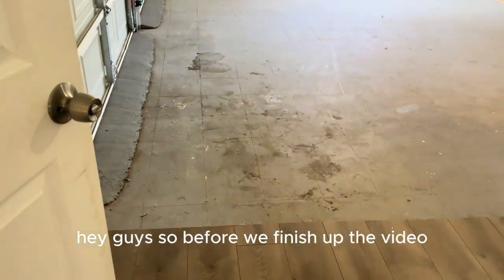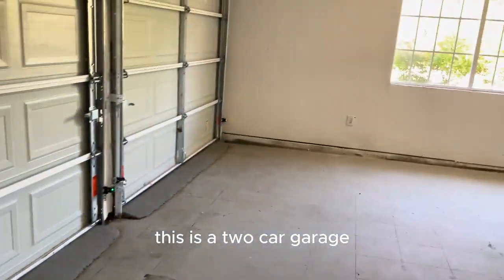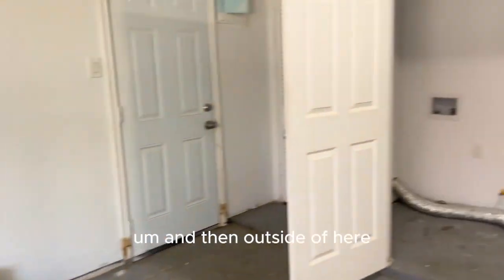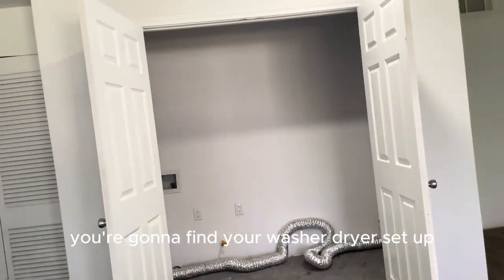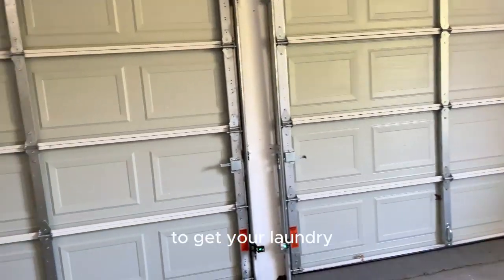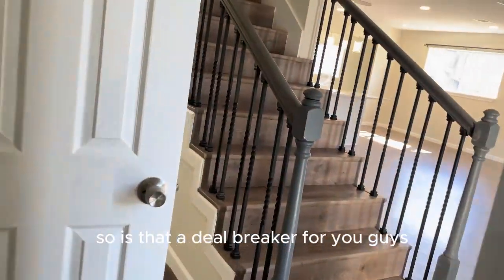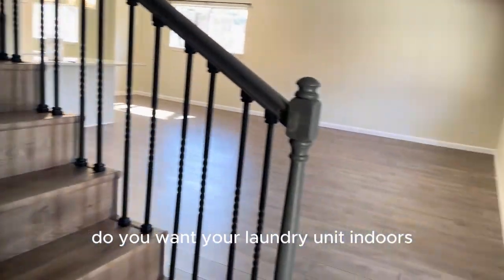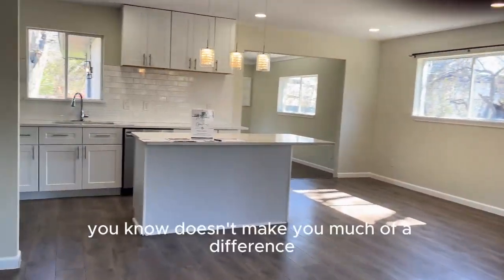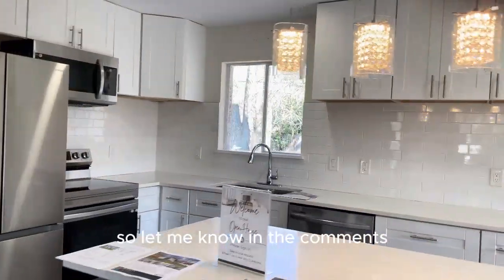Okay, guys. Before we finish out the video, I'm going to show you the garage. This is a 2-car garage. And then outside of here, you're going to find your washer dryer set up. So you will have to come out to the garage to get your laundry. Is that a deal breaker for you guys? Do you want your laundry unit indoors, or does the garage not make much of a difference? Let me know in the comments.